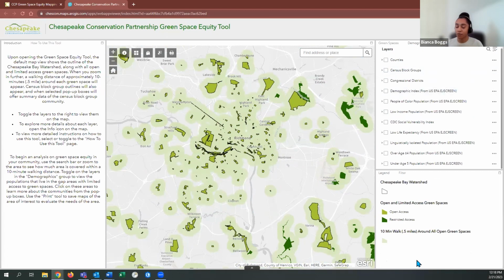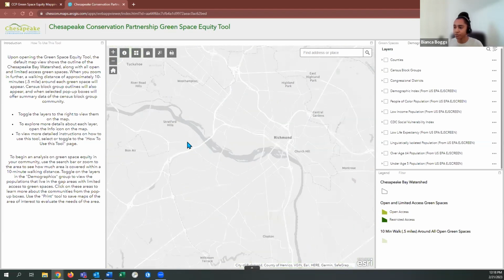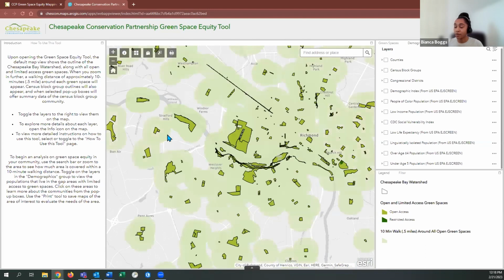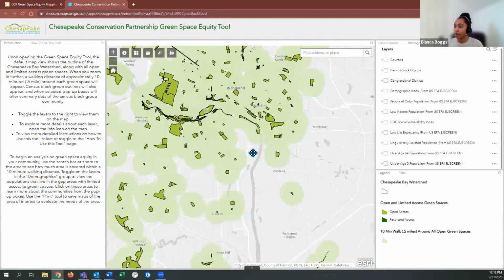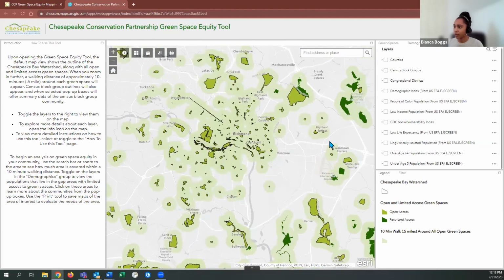That is the 10-minute walk, or approximate half-mile distance, around all of our green spaces. As we zoom into the Richmond area here, we can see not only the areas that have open or restricted access green spaces, but the areas that are within a half mile of them. And maybe even more importantly, we see the areas that are not covered, and those gap areas start to form: the areas that do not have a green space or are not within a half mile of one. This is where the analysis can begin using the tool.